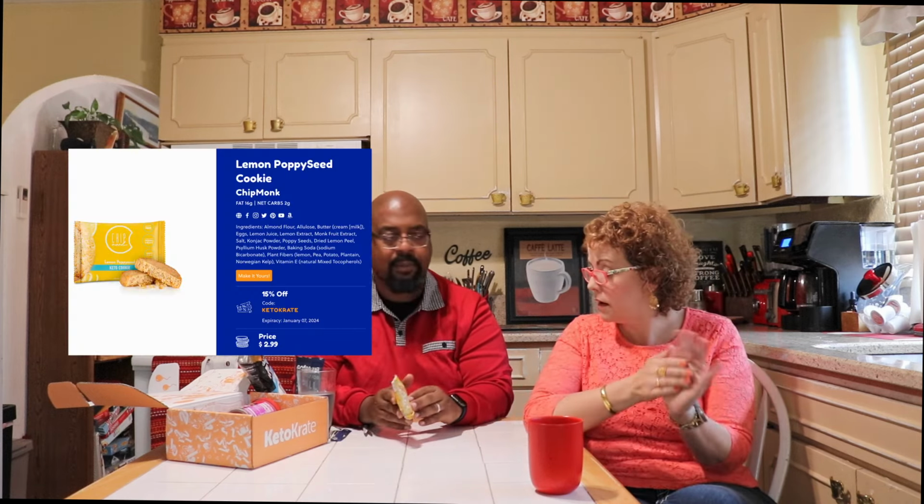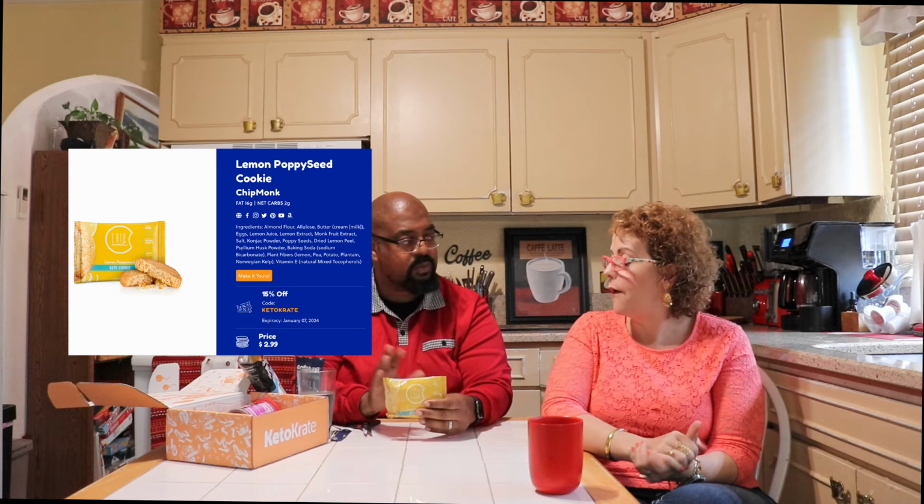All right. So this is from the folks at Monk. That's M-O-N-K. The first one was Munk Pack, M-U-N-K. This is M-O-N-K. This is a lemon poppy seed keto cookie.